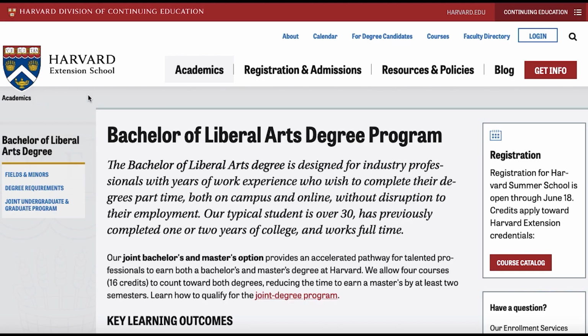Step 1, you need to know that Harvard University is made up of several sub-schools or colleges, and one of those is the Harvard Extension School, which offers the highly flexible Bachelor of Liberal Arts degree program. This falls under the Harvard Division of Continuing Education, which focuses on supporting students of all ages, which is usually code for wanting to cash in on adults going back to college.